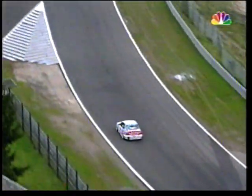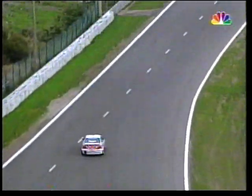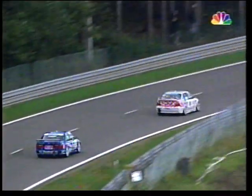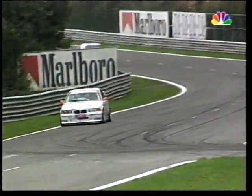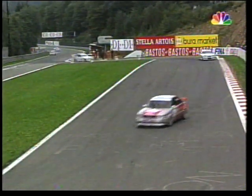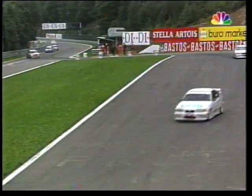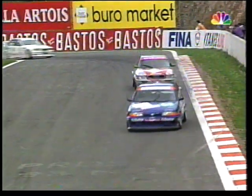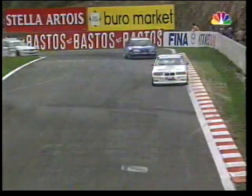Just trying to see which one of the BMWs that was. I have a sneaking suspicion it was Cecotto. They all look the same, these BMWs. Oh, there is, in fact, Cecotto in the lead. So which one was that? Well, we'll have to wait and find out for a moment. So lots of action here at Spa, and benefiting from that, definitely Michael Bartels.